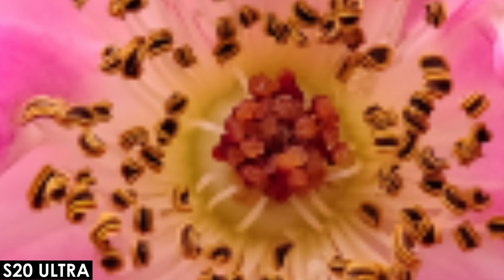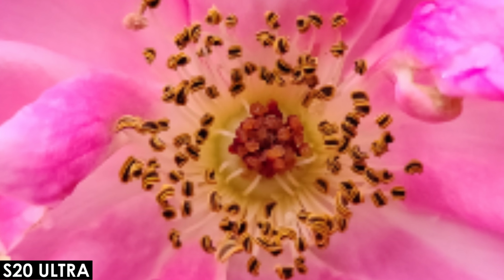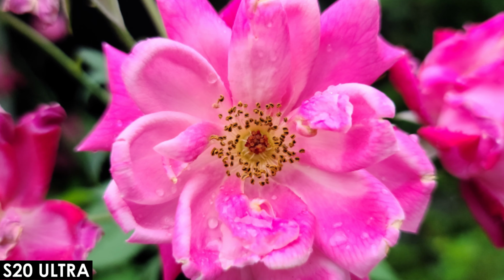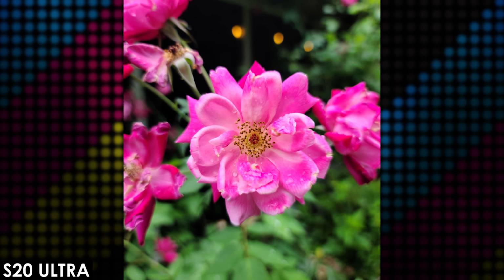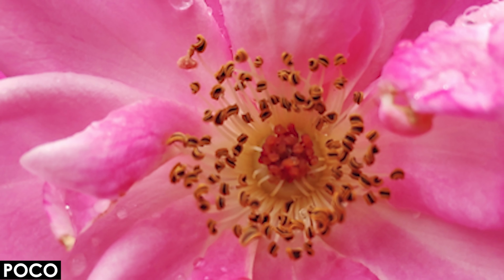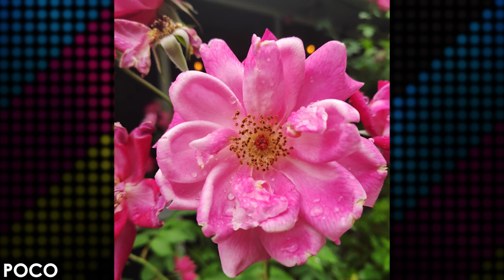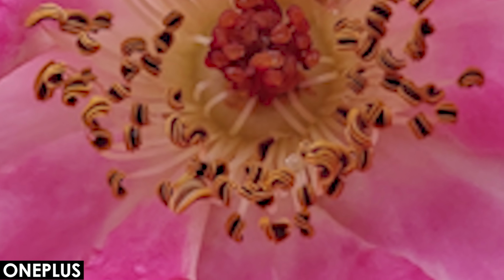So what I want to show you guys with this picture here, and how I started off, is I zoomed in on the pollen, or the seeds, if you will, of this flower, because I really wanted to highlight and showcase the power of that 108 megapixel camera. So now we're going to go ahead and flip it, and we're going to do the exact same thing with the PocoPhone. Now we're gonna do the exact same thing with the OnePlus 6T.